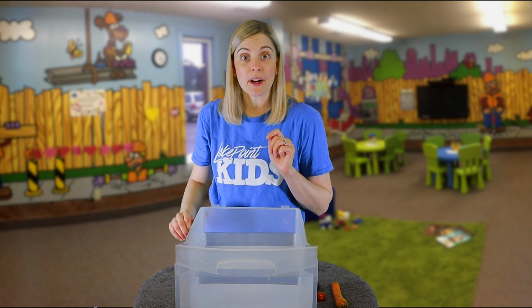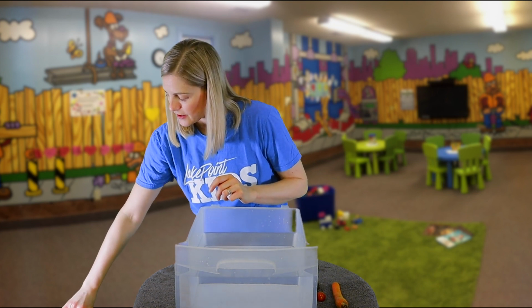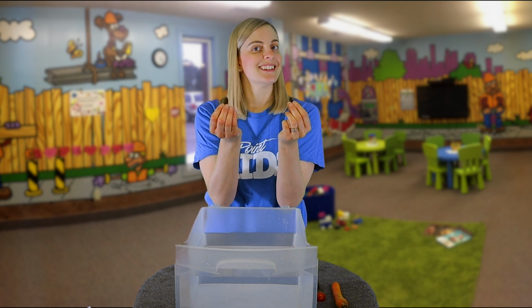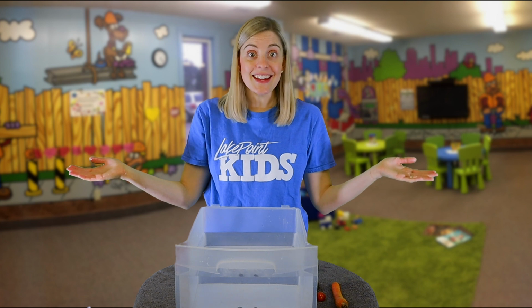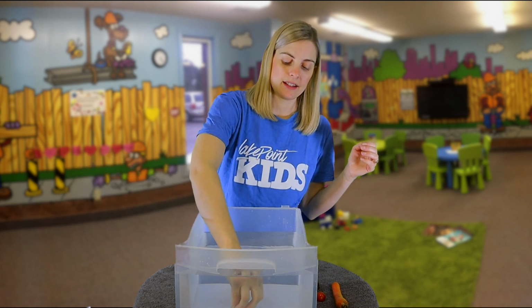I know, I have some raisins. Let's see what happens with the raisins. All right, I've got two raisins here. What do you think is gonna happen? Are they going to sink or float? Let's see if you're right. Oh, look, down they go. They sunk right to the bottom. All right, raisins, they sink.